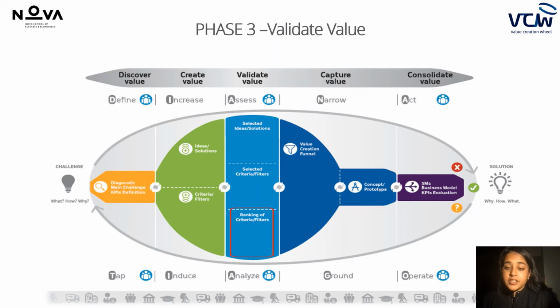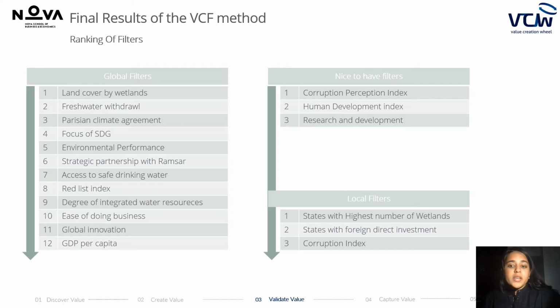Moving on to phase 3C, where we rank these filters. We decided to analyze this into 3 main categories: 12 main filters, 3 nice to have filters, and 3 filters as local filters. As the local filters, we tried to take into account as many areas as possible to have an overview of the possible opportunities within each country. As an example, we use the land cover by wetlands as it relates to the mission of the company, but also to check the potential of our product or services in each country.